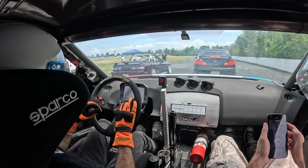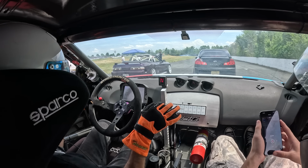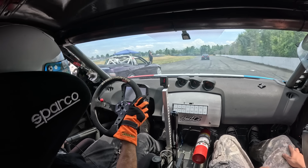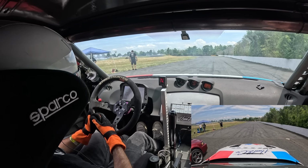Other than that, we'll give it the beans until we get to the back wall section at the end, and you'll see it gets so smoky in here I can't see. We need to tape up some of the holes in the back. So it's about finding those little gremlins and making some fixes with the car. All right, let's give it the fucking beans, boys.